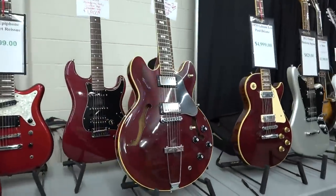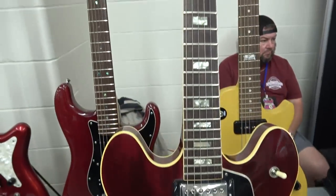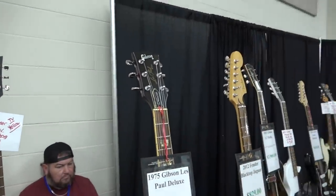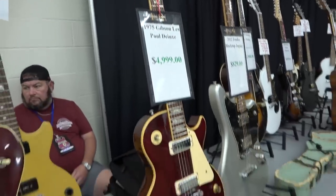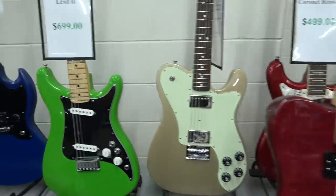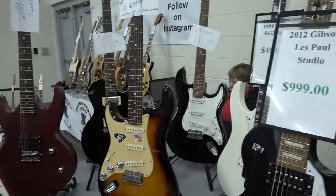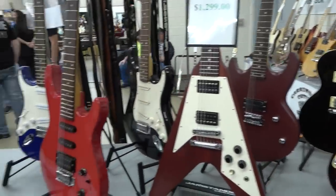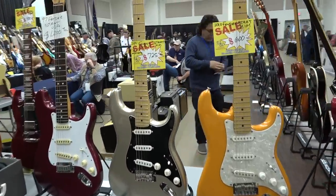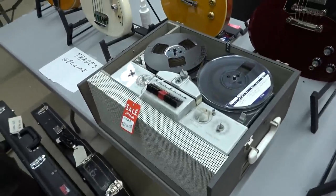Another Gibson ES. There were a lot of Gibson ES style guitars at this show. What was that, an 81? Yeah, sounds about right. $5,000 for an 81 ES 335. Man, prices are really a lot different than they were not even 10 years ago. You probably could have gotten that ES for $3,000, maybe $2,500 to $3,000 would have been my guess, max, 10 years ago. And I don't know, if you look hard enough, you can probably still get one at that somewhere. But that's the trick, to find that stuff.